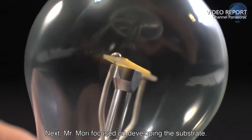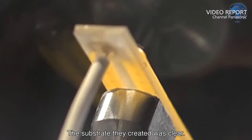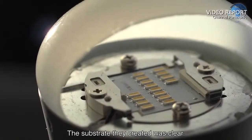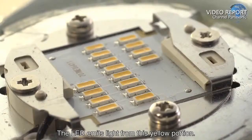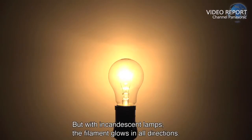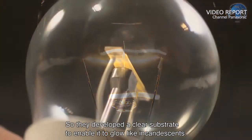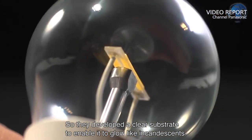Next, Mr. Mori focused on developing the substrate. The substrate they created was clear. The LED emits light from this yellow portion. With an ordinary substrate, only the top glows and the bottom remains dark. But with incandescent lamps, the filament glows in all directions. So they developed a clear substrate to enable it to glow like incandescence.